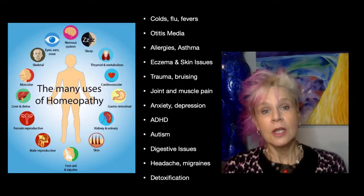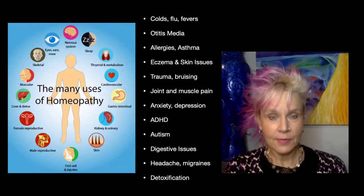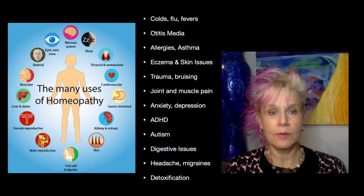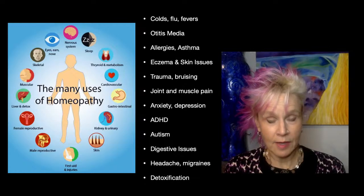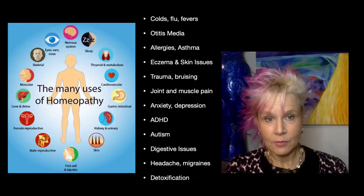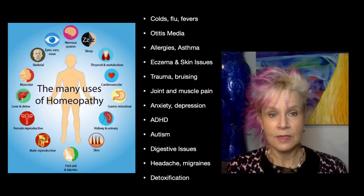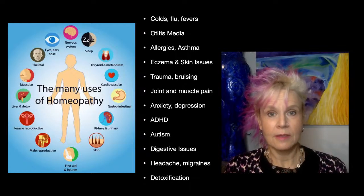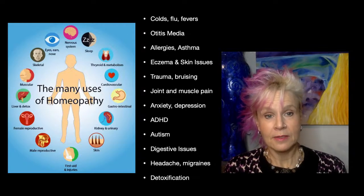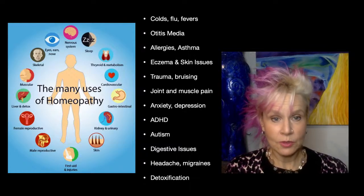But in general, looking through the research and looking at different things out there, the common issues that we have with our bodies that are responding to what's going on in the environment are going to be things like colds and flus and fevers, otitis media, which is ear infection, allergies, asthma, eczema, skin issues. Any physical trauma really responds so great to a remedy called Arnica montana, especially if there's bruising, joint and muscle pain, anxiety, depression, and other emotional issues.